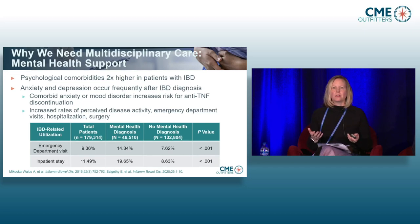We know mental health is such a big component of patients who have inflammatory bowel disease. Their risk of having a psychological comorbidity is 2 times higher than patients in the general population. We also know that this affects their perceived disease activity, their trips to the emergency department, their risk of hospitalization, surgery, and if they're going to take your drug. So we know that a psychological comorbidity increases the likelihood of medication non-adherence. I could write your IL-12/23 all day long, but if you're not going to take it, it's not going to be helpful.